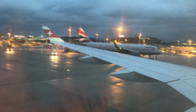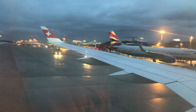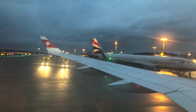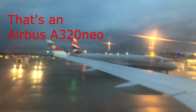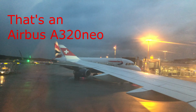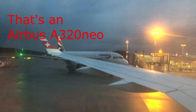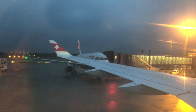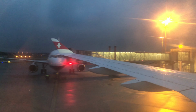British Airways, the Airbus A319. Is that... that might be a Boeing 737 actually. Not sure. But the winglets don't look like those on the A320.